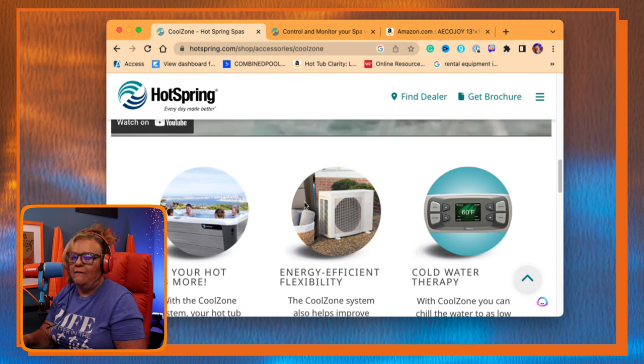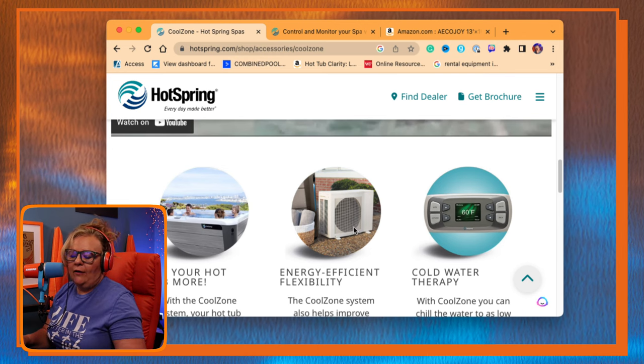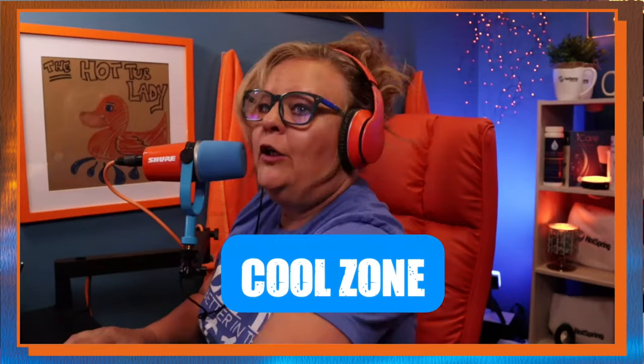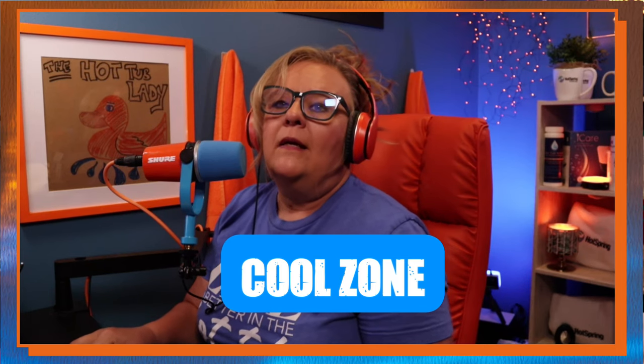It's super energy efficient, so it saves energy, it's green, it's something that you want to do, but it's really good for cooling down your hot tub. So that's another really, really good trick that you can do to get that hot tub cooled down. And so we talked about smart temperatures, we talked about water circulation, we talked about summer timers.